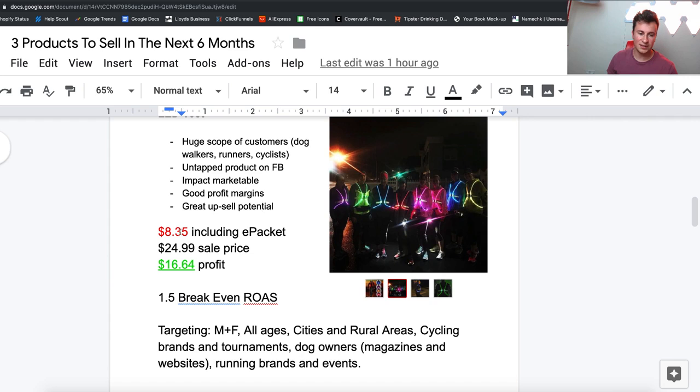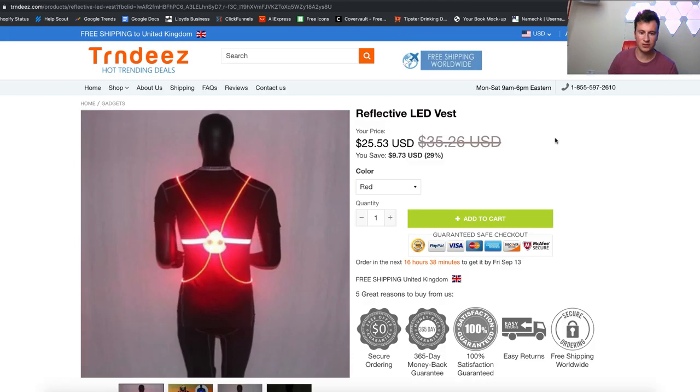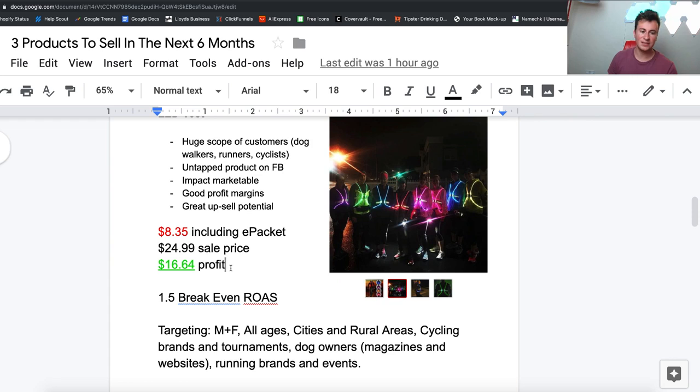In terms of the numbers then, it's $8.35 including e-packet, $24.99 sale price, and by the way, that's kind of like market average. Just to show you this store, for example, they're selling it for $25 as well. Which leaves $16.64 profit with a 1.5 break-even ROAS, so that's even lower than the previous product. So again, I'm not going to say an easy product to market and make money on, because no product is easy, but certainly it lends itself towards making some pretty decent profit margins.